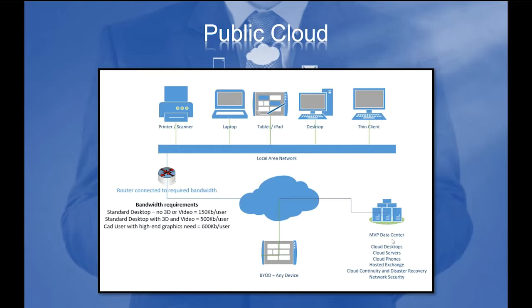But there are also limitations when it comes to bandwidth requirements. So I put them in here. If you're going to do some 3D video on the cloud, you need at least 500K per user from a bandwidth perspective. If you're not going to, 150K per user is enough. If you're going to do any CAD work, 600K per user is what's required from a bandwidth perspective. So there is some math that needs to be done. But a public cloud is basically you're in the cloud, and it could be your desktops, your server, your phones, your hosted exchange, your email, your disaster recovery, your network security, but it's in a shared environment.